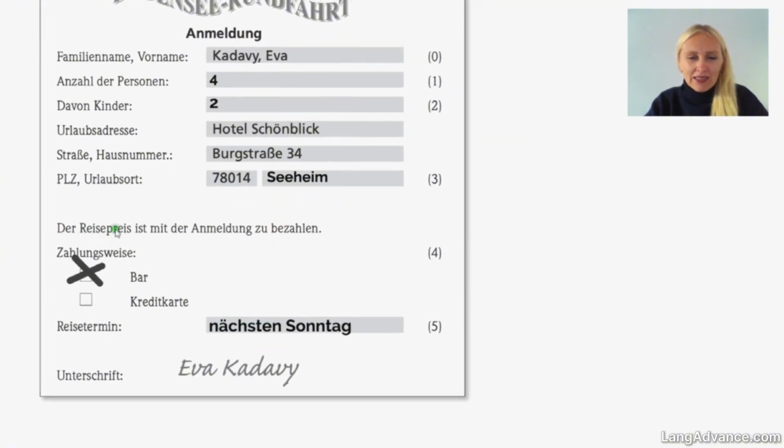Der Reisepreis ist mit der Anmeldung zu bezahlen. So it means the entire price needs to be paid with the registration. Okay, die Anmeldung is the registration. Zahlungsweise is the way of paying, or the payment method, and bar means cash, and Kreditkarte is the credit card. Die Bar as a noun means the bar, like the pub, and bar usually in small letters means to pay cash. Here it's just capitalized because it's at the beginning of the line. Reisetermin means the traveling time or the date. Okay, it's nächsten Sonntag, next Sunday.